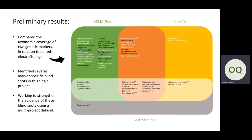Some of the things got picked up by both markers and electrofishing. And then there were other things that were popping up using this 12S MiFish pipeline that likely aren't there. So this is a case where we have limited taxonomic resolution, and this MiFish pipeline is kind of spitting out some wonky results. We talked about that barcode gap, and in some cases there isn't much of a barcode gap here.